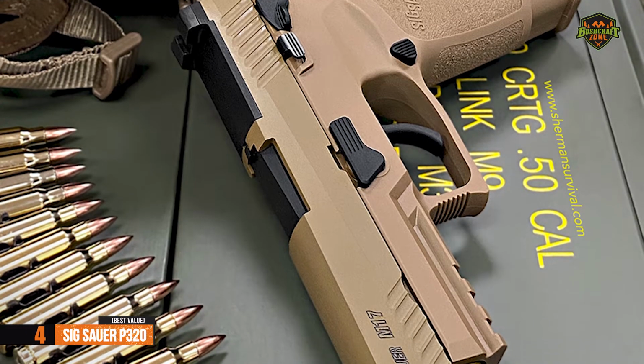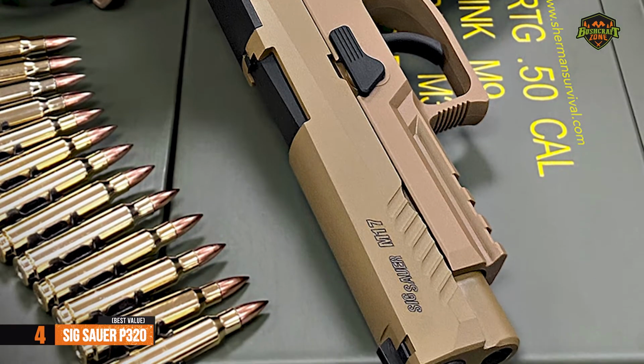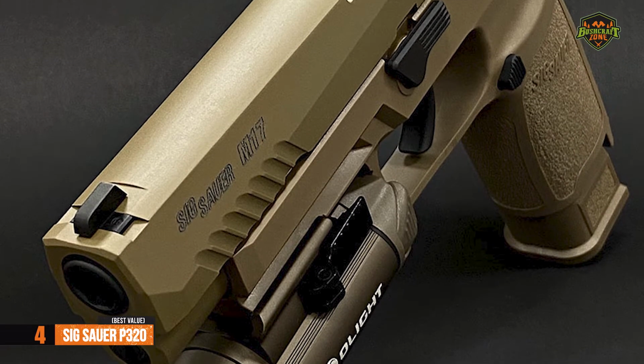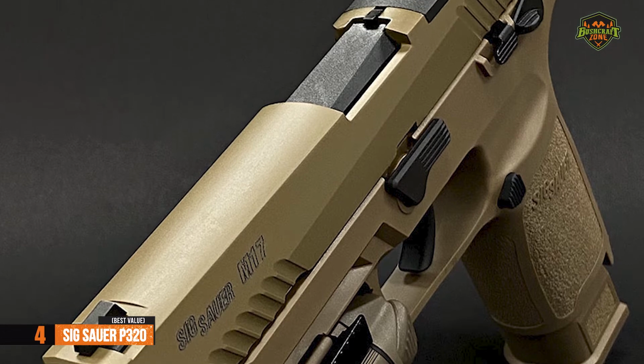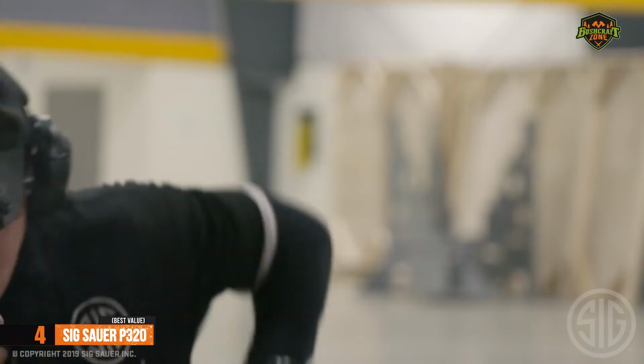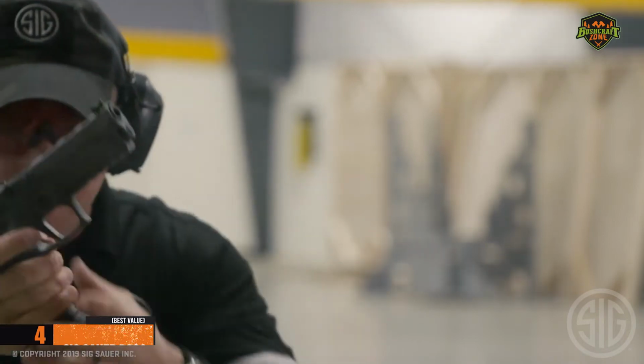Among the additional advantages, we have the indicator of the loaded chamber, as well as the ambidextrous thumb safety, which will further improve gun management. The P320 has proven to be an extremely reliable handgun for civilian, police, and military use. For the listed price, you can't beat this one.